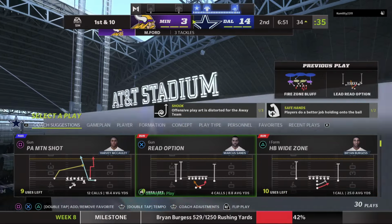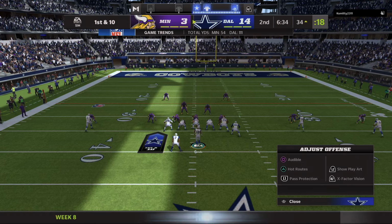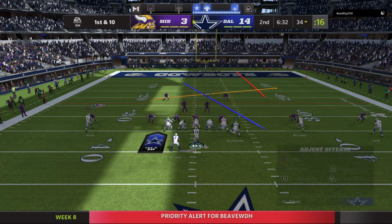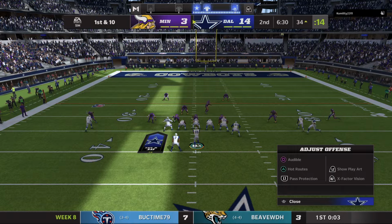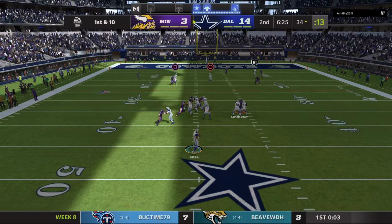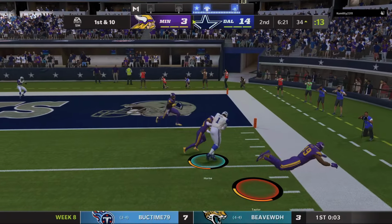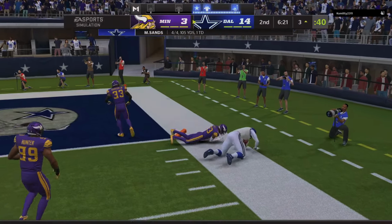2nd and 2 is prime time for a little bit of a gamble, isn't it? Open up the playbook, go play action, toss that bad boy deep. But in this situation, go ahead and give it to your back. Let him pick up a 1st down. Keep the sticks moving. Now a play fake here on 1st down. Oh, he's got a man wide open, complete.